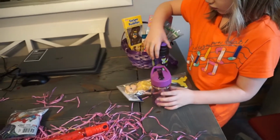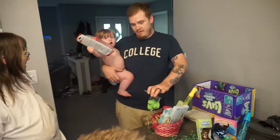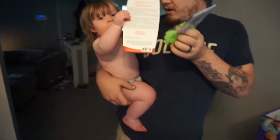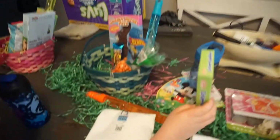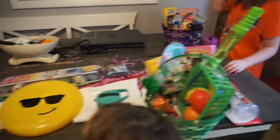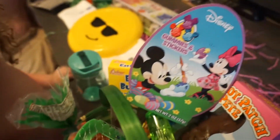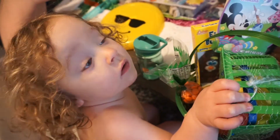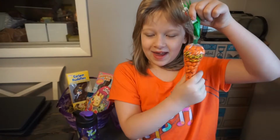Who's that, Willow? Minnie. And I got a bottle. Two bottles. Candy. Oh, I got two bottles. What is that? More? There's some green frogs. Oh, Hot Wheels. I got some more candy. Look, Willow. Oh, bubbles. I have bubbles too. Wow. What is that? And I have some Easter carrots.